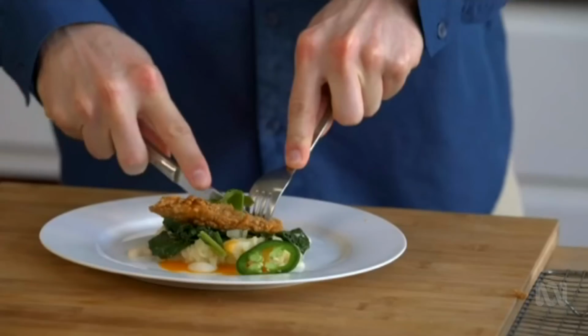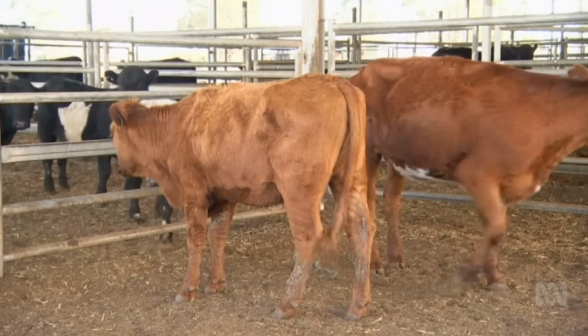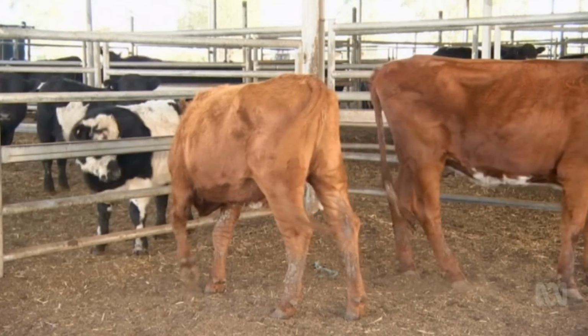But is it a risk to traditional livestock farming? It's about eating protein, and potentially it is. I guess we have to see where it goes. At the moment, it'll depend what the consumer wants. Clearly there are some drivers, and we can't stop technology. Technological advancements have always reshaped agriculture and farming generally.